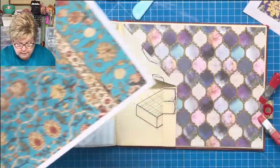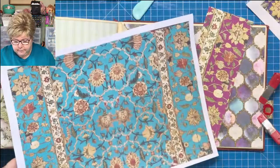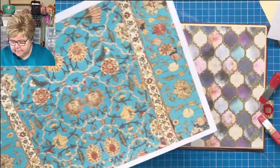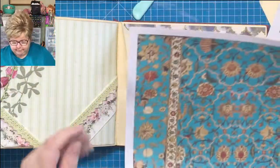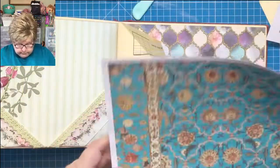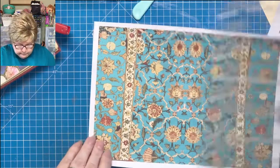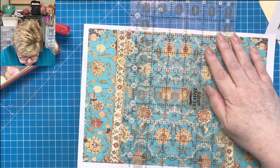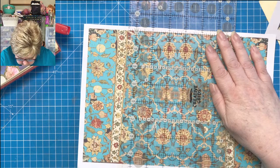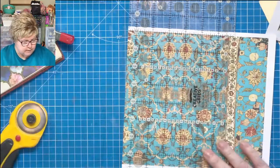Because the answer will always be no. No, it's not. You need to throw loads of pattern at it and loads of this sort of colour, you know, these kind of colours, and gold and copper and everything else that you can think of that you think is excessive, get it on there. That's my advice. I think this maybe does have a top and a bottom, so I'm just gonna cut that border off because I don't want the border on it. So about there is fine, I think. Just away from the border. But I'm keeping that because it's too good to chuck.